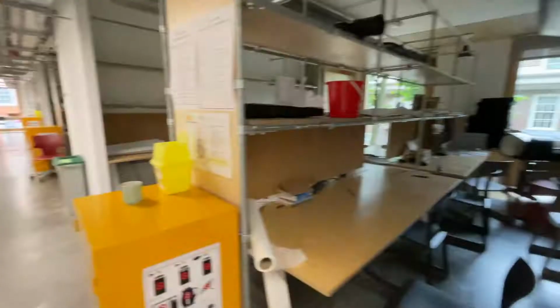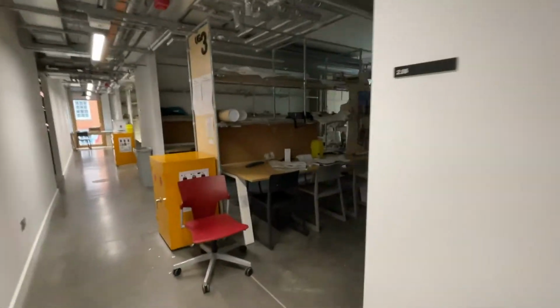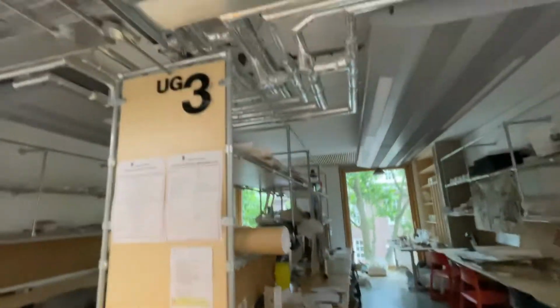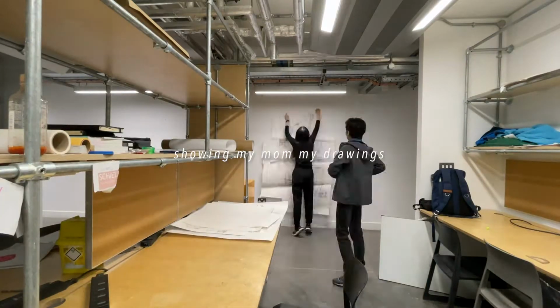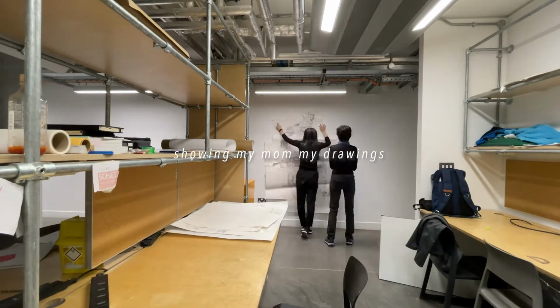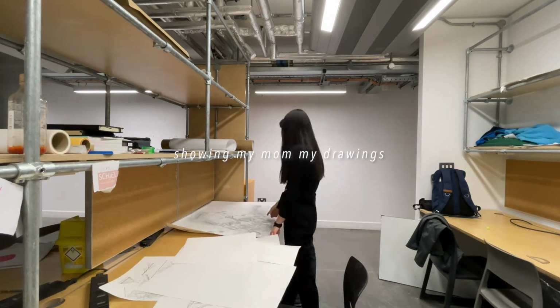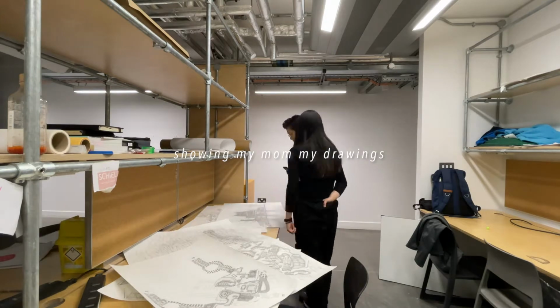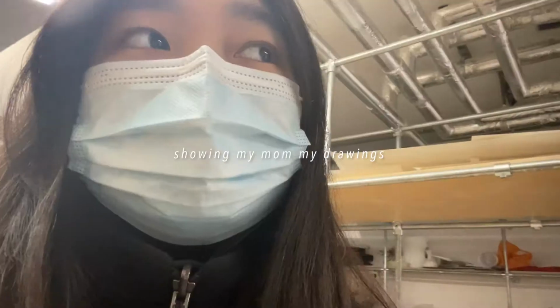Let's go. This is so weird because we're just walking up the stairs that I walk up every day, except she's with me now. Studio spaces. Mommy, Unit 3, you see? So here I'm just showing my mom the drawings I've done over this whole academic year, and I just wanted to say that I am so grateful that I'm able to share my life here in London with her and just show her the things that I do daily, and it's just been amazing.